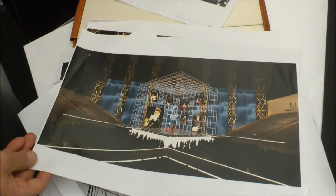So the roof is not coming down? The roof is not coming down. If we don't get snow, it's not coming down. Oh, that might be difficult.